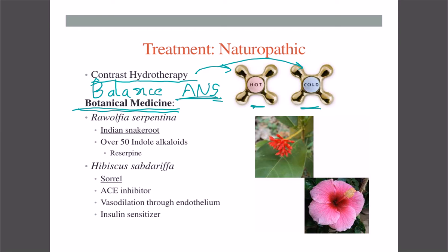Botanical medicine. There are two plants that are highly used for the treatment of hypertension. The most popular one is something called Rauwolfia serpentina, or Indian snake root. And by Indian, I mean South Asia, India, not the Native Americans, just to clarify that. It has over 50 what they call indole-alkaloids. Alkaloids are components that have a nitrogen compound in them. And the nitrogen compound, this is just an example, helps with absorption, better bioavailability, but you also have to be careful that it can accumulate in the body, so that can cause adverse reactions.